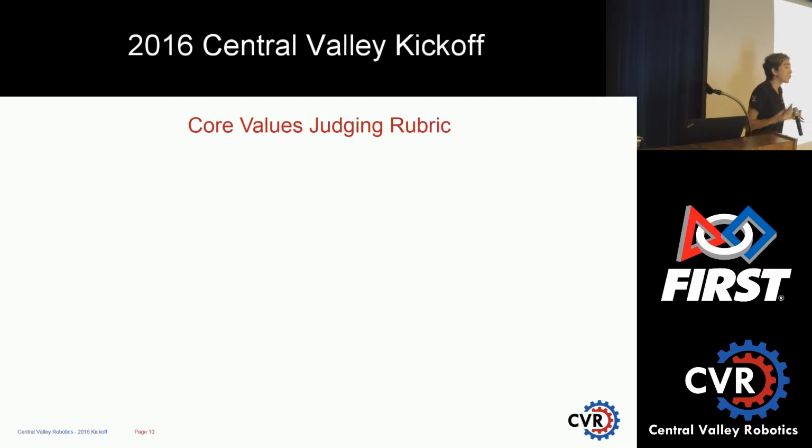I'm going to glance over right now the judging rubrics with you all. Judging rubrics are what the judges will use to guide the judging sessions along and make notes so that when they go into judging deliberations, they remember how your teams have done. Now again, judging is subjective. There's not a numerical point system. They're not counting anything like that. But these are just what the judges will be looking for in each judging session.